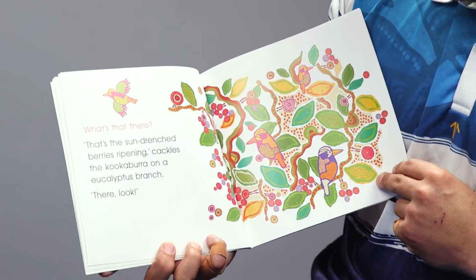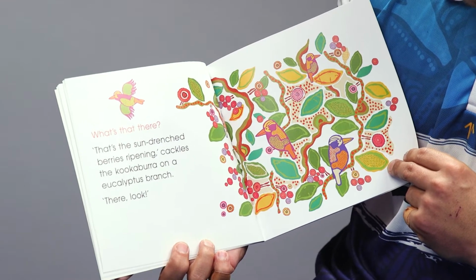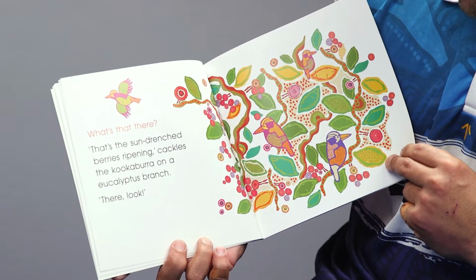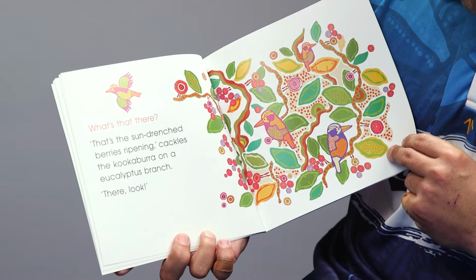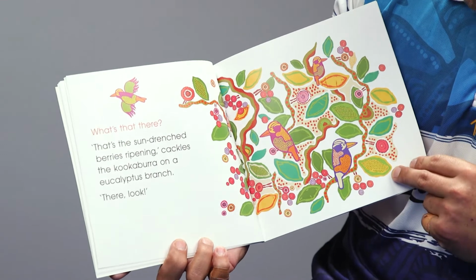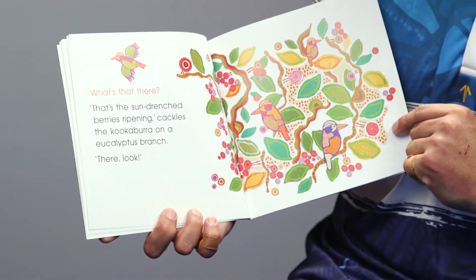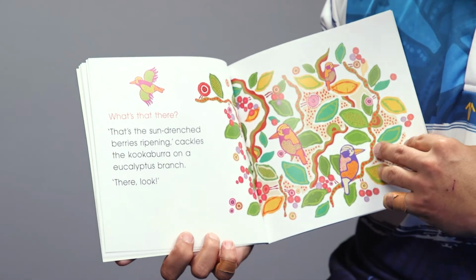That's the sun-drenched berries, ripening cackles, the kookaburra on a eucalyptus branch. There, look. I love the smell of eucalyptus. All the kookaburras laughing. You can hear them.